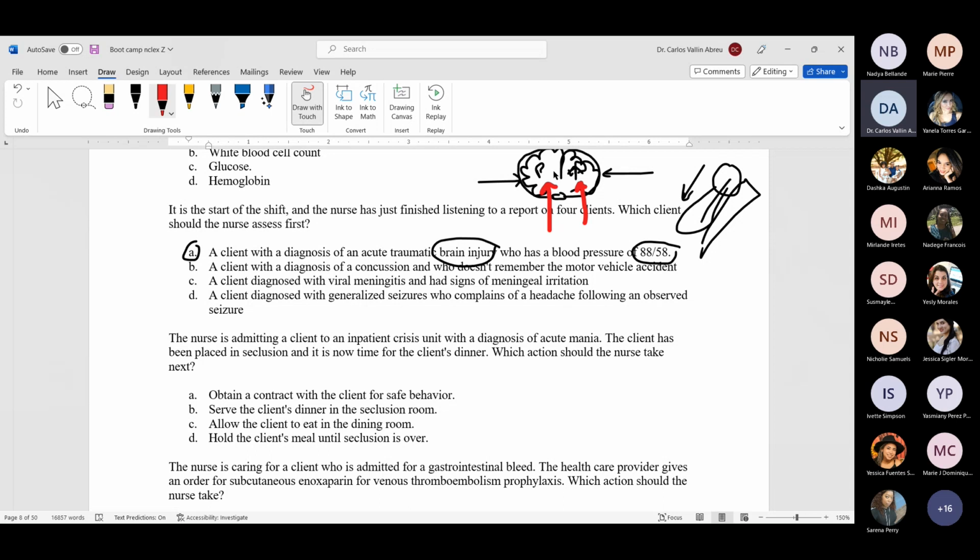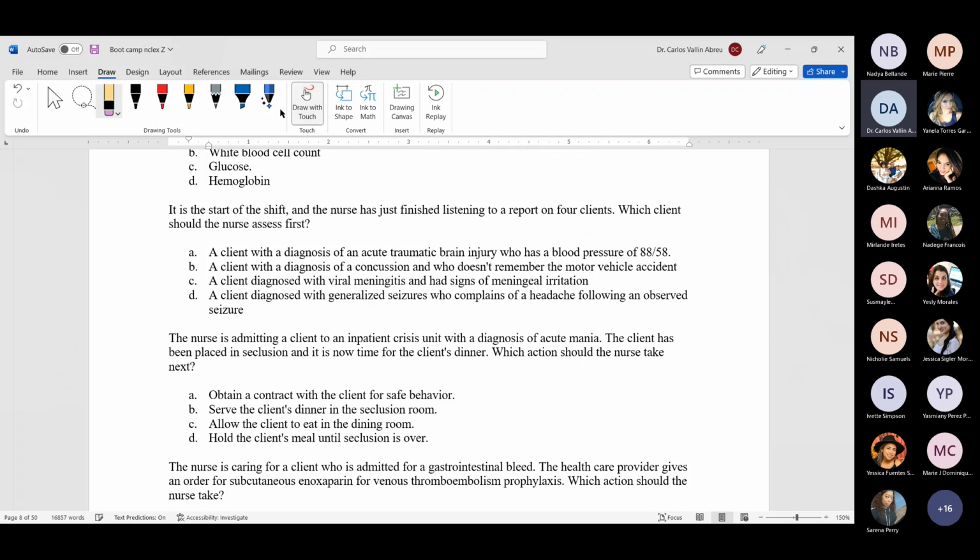this closed box that is the skull, needs to be adequate to overcome, to be higher than the intracranial pressure. If you have this drop of the blood pressure, having an increase of the intracranial pressure is going to make it very difficult for the blood through the carotids to enter the skull and perfuse the brain, and you can have a severe ischemia in the brain that could be catastrophic.